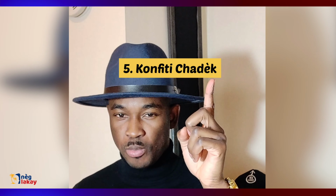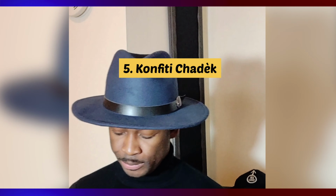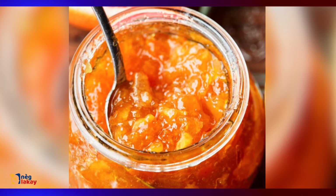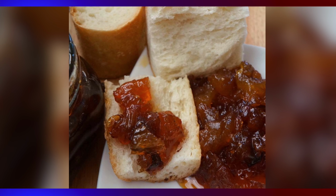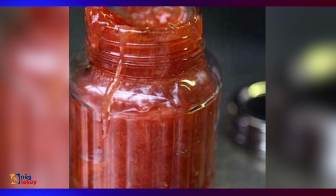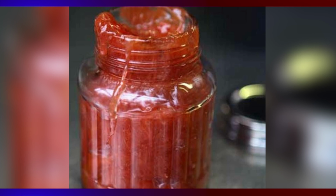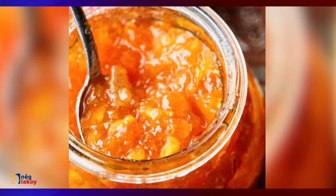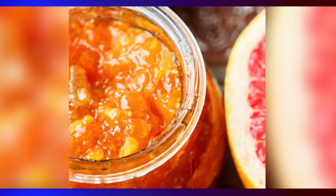Number 5. Last but not least. Tea Shadek. Tea Shadek is a Haitian grapefruit jam. Because they're so good, you'd be lucky and highly favored if a jar of Tea Shadek lasts more than a week in a Haitian household. It's commonly eaten at breakfast with bread. Personally, if I'm feeling bougie, I'll throw a combination of peanut butter in there.